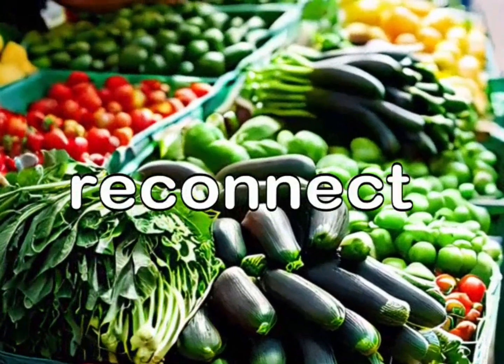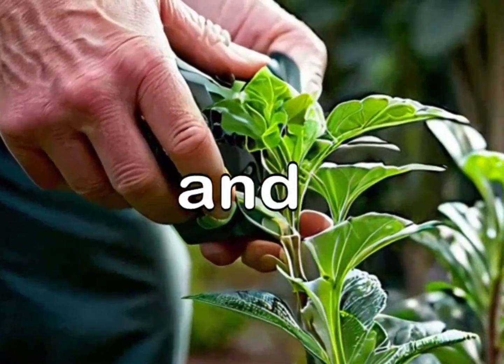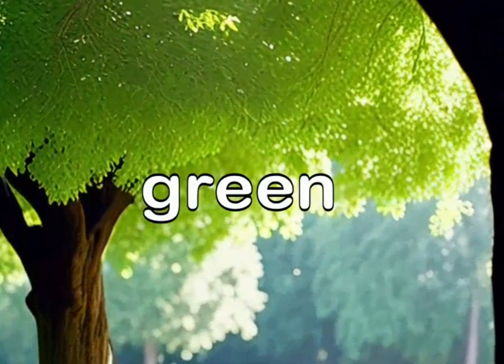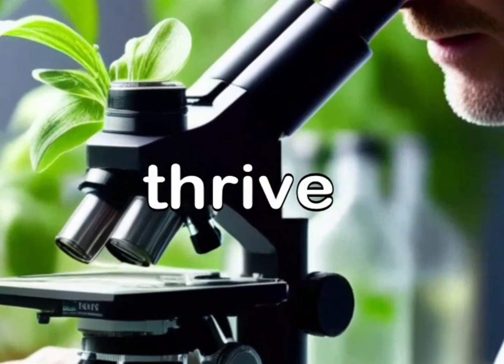Through such markets, we reconnect with the sources of our food, fostering a greater appreciation for the role that thriving green plants play in our diets and overall health. These moments spent in nature remind us of the importance of green spaces in urban life, while scientific exploration unveils the mysteries of how plants communicate and thrive.